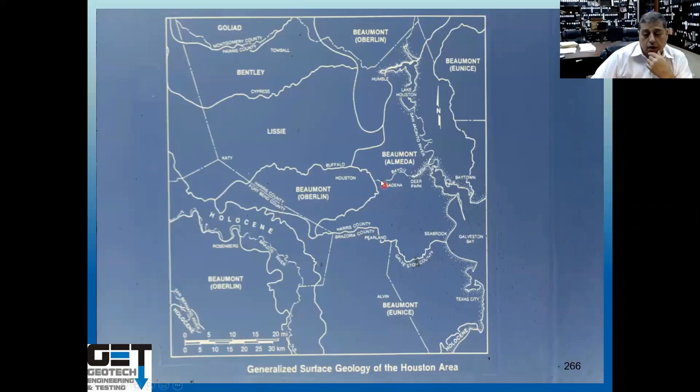So if you go look at the geologic map of the Houston area, north of Buffalo Bayou, we have what's called the Lissie formation. This is sandy soils, sands and silts and stuff like that. Below that, you have the Beaumont formation, which is basically sandy clays and clays and gumbo soils.